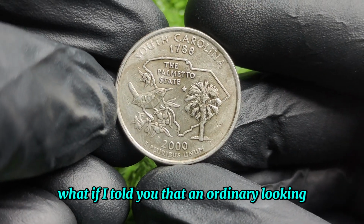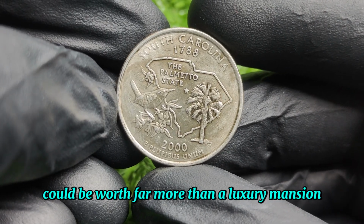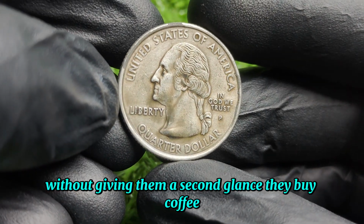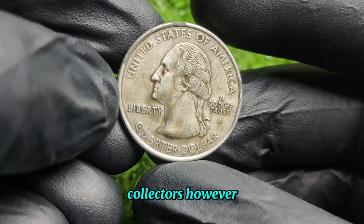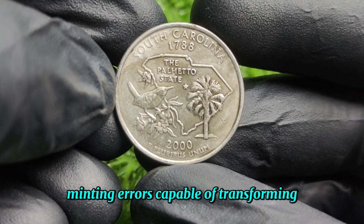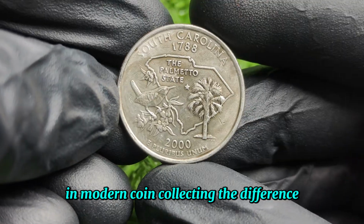What if I told you that an ordinary-looking 2000 South Carolina quarter sitting in a forgotten coin jar could be worth far more than a luxury mansion? Most people spend these quarters without giving them a second glance. They buy coffee, pay for parking, or leave them in a tip jar. Collectors, however, know that a tiny number of these coins may carry rare minting errors capable of transforming an ordinary 25-cent piece into one of the most talked-about discoveries in modern coin collecting.